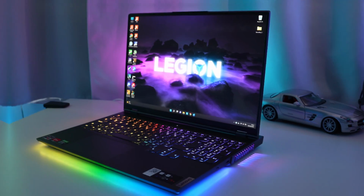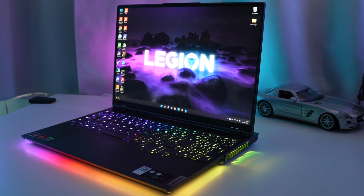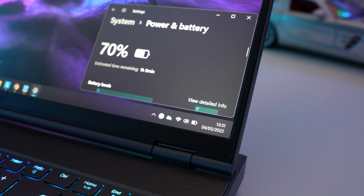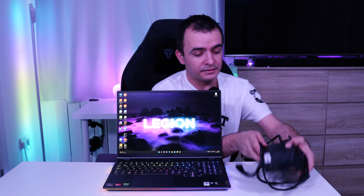Moving on, battery life. Unfortunately, the battery life will not last you for the whole day. By default, if you're just to use the laptop out of the box, the laptop will be using the dedicated RTX 3080 graphic card and will run at the full 165 Hz. In this mode, you will get a maximum of around 3 hours of battery life. So if you want to use it for the whole day, you will definitely have to bring this giant charger with you.